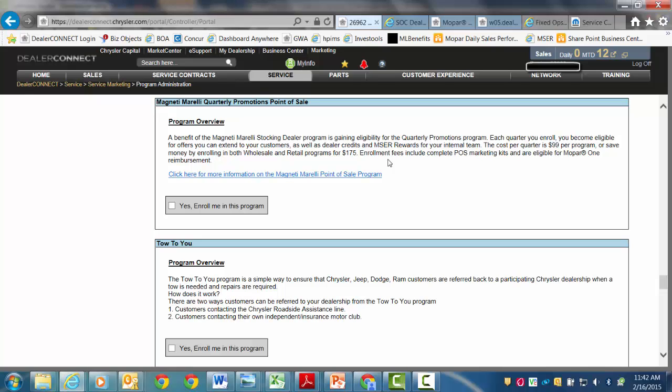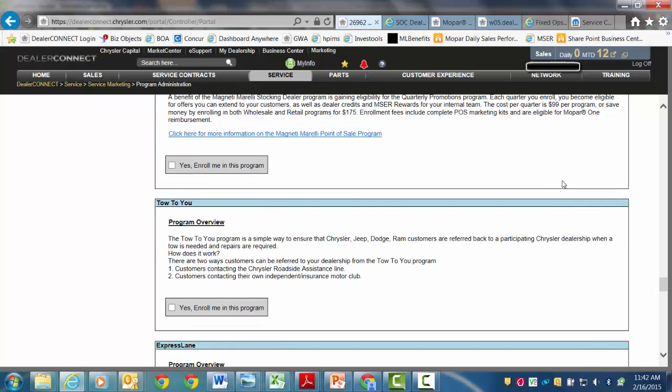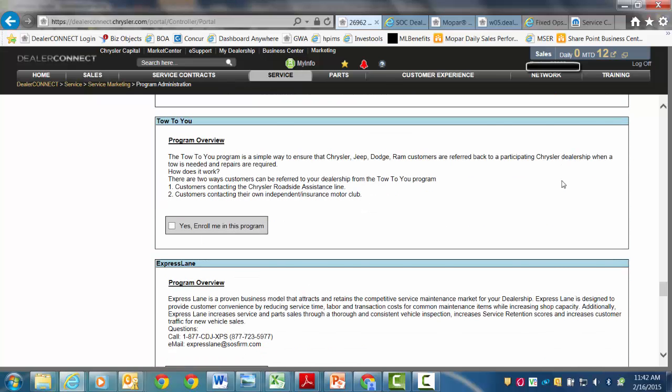At any rate, you're going to have the ability to give your repair facility a 20% discount or rebate, I should say, and you get a $25 rebate check in the mail every time. Every time you sell one of these parts, your IRF or your customer gets a 20% discount, and you get a $25 rebate, even if that other facility is your sister store. So it's going to be some good money.